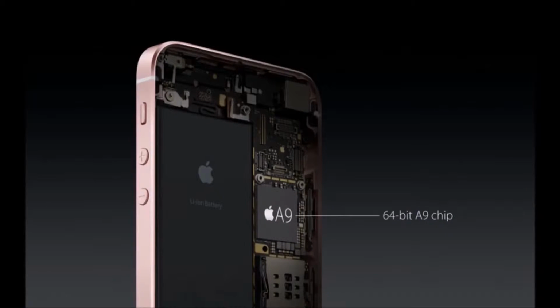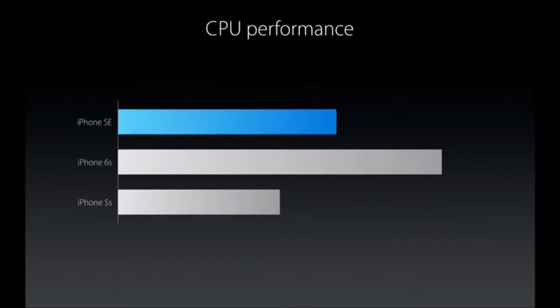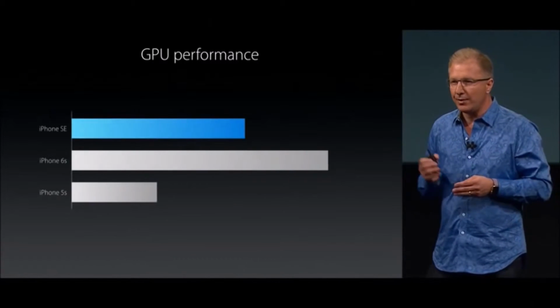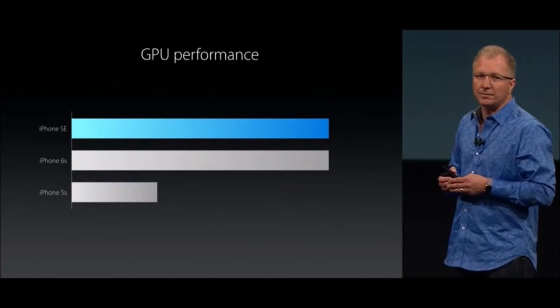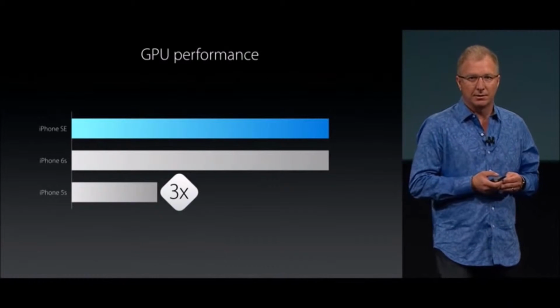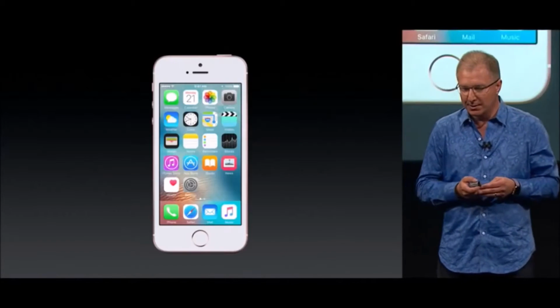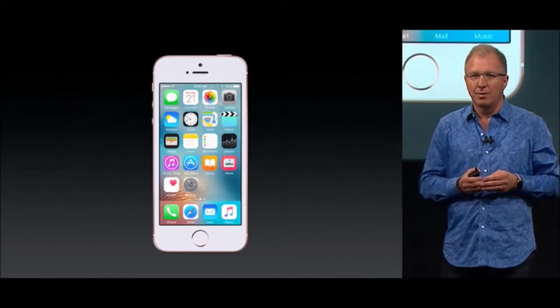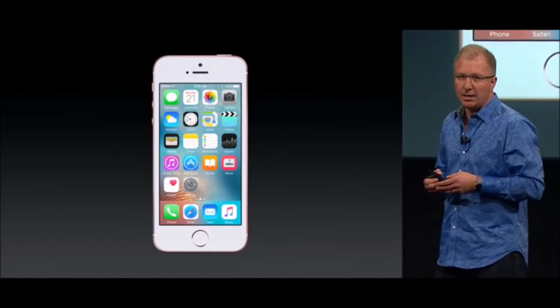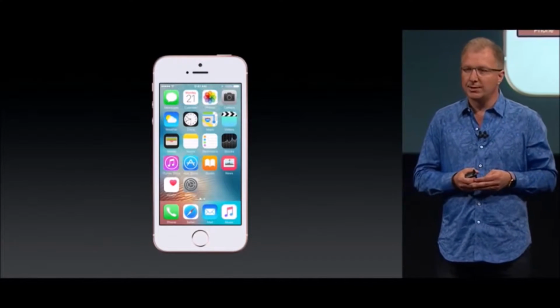So at the heart of the iPhone SE, of course, is our amazing Apple A9 chip with its embedded M9 motion coprocessor. This means that the iPhone SE has the same processing performance as the iPhone 6s, which is literally double the speed of the iPhone 5s. And the iPhone SE also has the same incredible graphics performance as the iPhone 6s, which is 3 times faster than the iPhone 5s. And the embedded M9 motion coprocessor is always on, so it enables all kinds of features like tracking your fitness all day. But it also allows you to use Hey Siri.